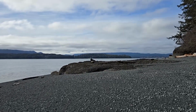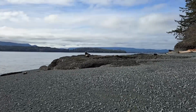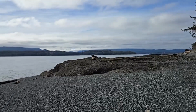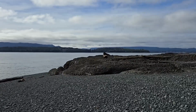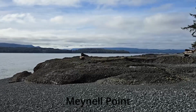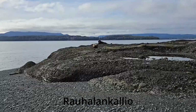Just let you hear the eagles behind me there as I'm walking to the bluff. And I'll show you why we call it the bluff. The real name for this geological feature is Meynell Point on the charts. In Finnish, it's called the Rauhalankallio, which means the Rock of Peace.